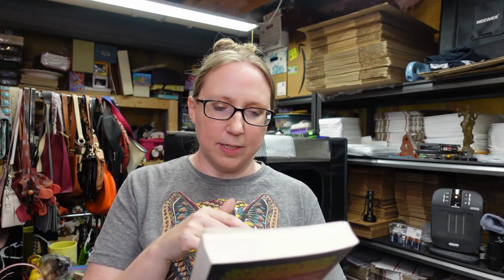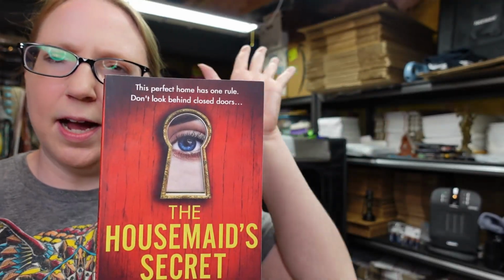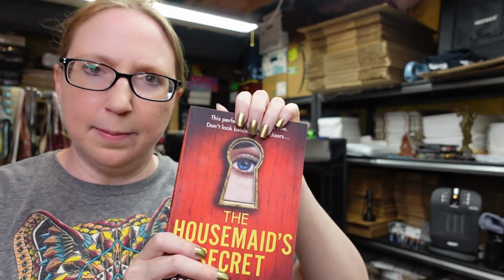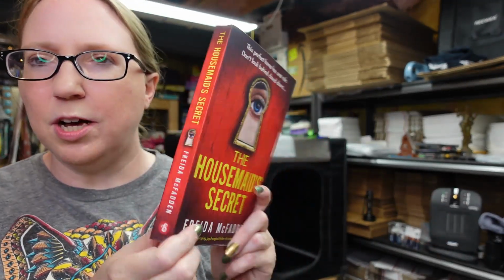Then, because you guys know I'm obsessed with books, I'm going to 2 book sales on Wednesday, so I'm excited for that. But I did get 2 books at a yard sale. These were $1 a piece by Freida McFadden. I already read the first one of this. We read it for book club. It was good. It wasn't my all-time fave or anything like that, but when I saw this and it was $1, I was like, well, I'll read the next one for $1.